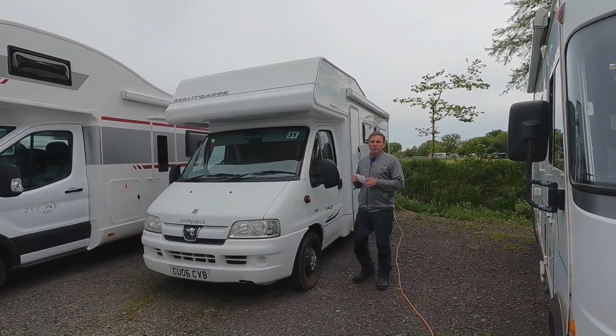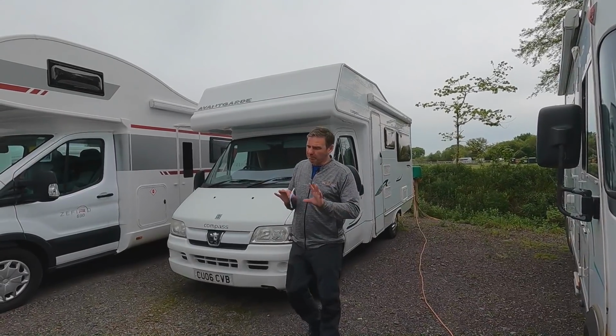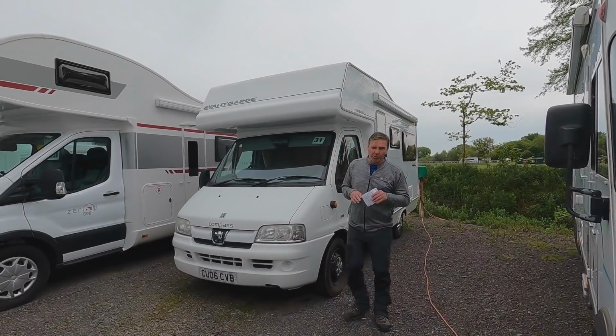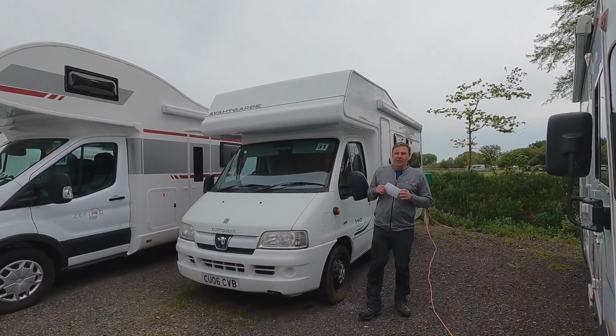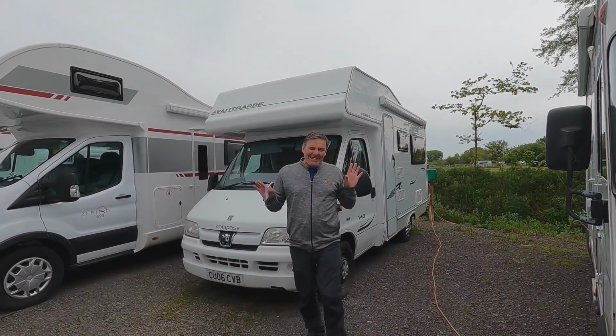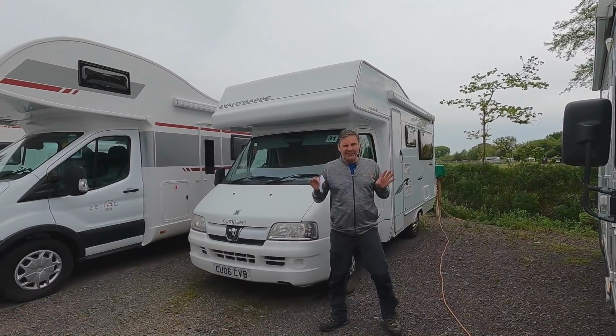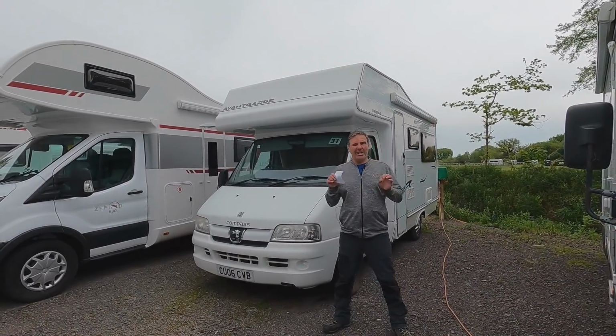So this year motorhome prices have just gone through the roof. The demand for motorhomes and campervans has been absolutely crazy. So what we're going to do is have a look at six basically a couple of types of vans through various ages, and we're going to have a look at the different layouts of them.